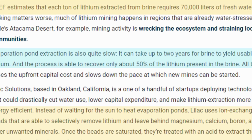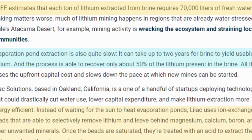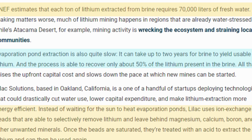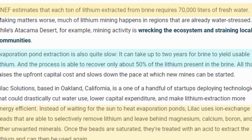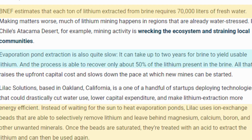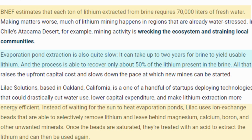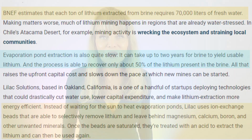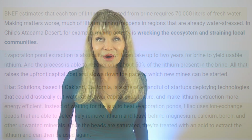Lilac uses ion extraction beads that are able to selectively remove lithium and leave behind unwanted minerals. What's really great is that the time needed to extract lithium from the brine is cut down to mere hours, and approximately 90% of the lithium is removed from the brine. Lilac's process cuts energy use and related greenhouse gas emissions.